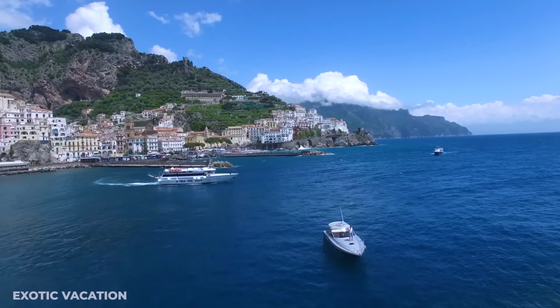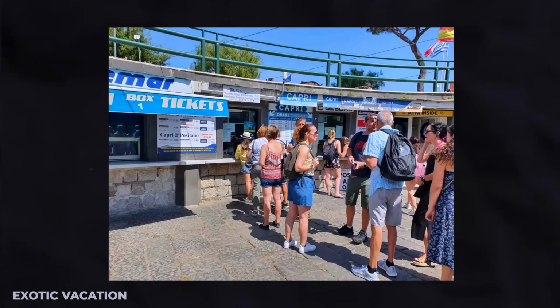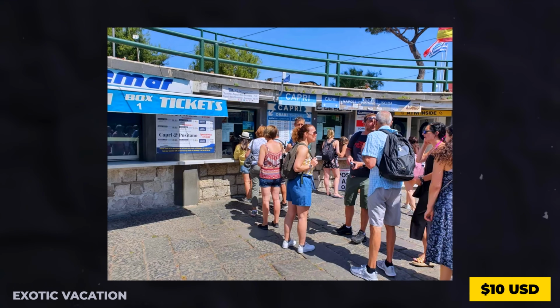Ferries, another scenic option, connect key towns like Amalfi, Positano, and Sorrento, with one-way tickets costing around $10.